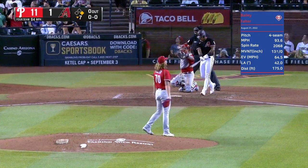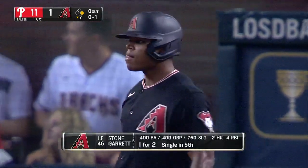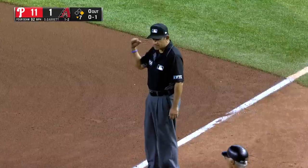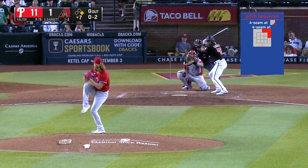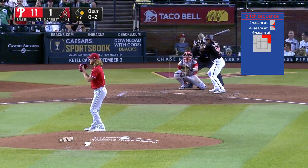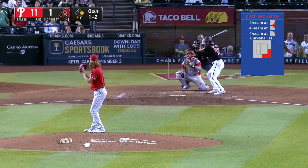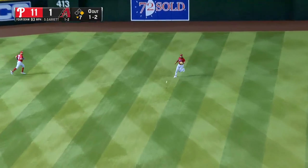Fouled away. 0-1. His ratio from strikes to balls. He went around. I mean, that's been the story for him. He's thrown. Out toward left center field. It's not deep, and it's going to drop for a hit.